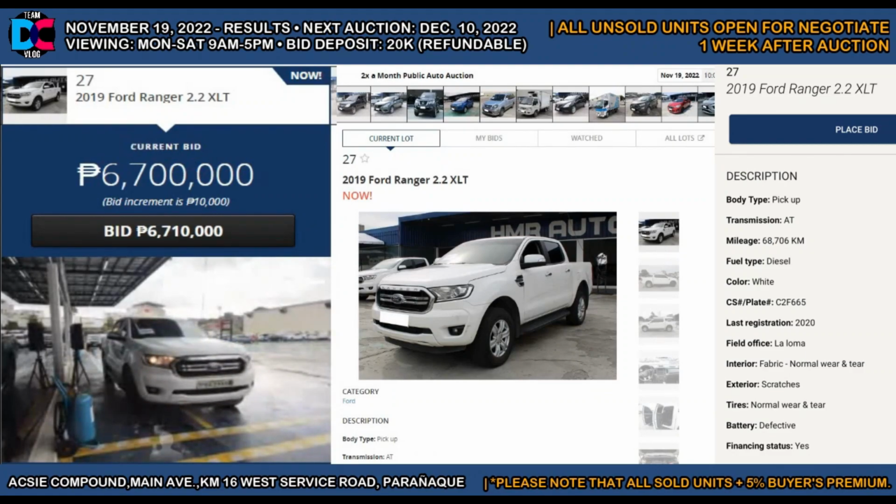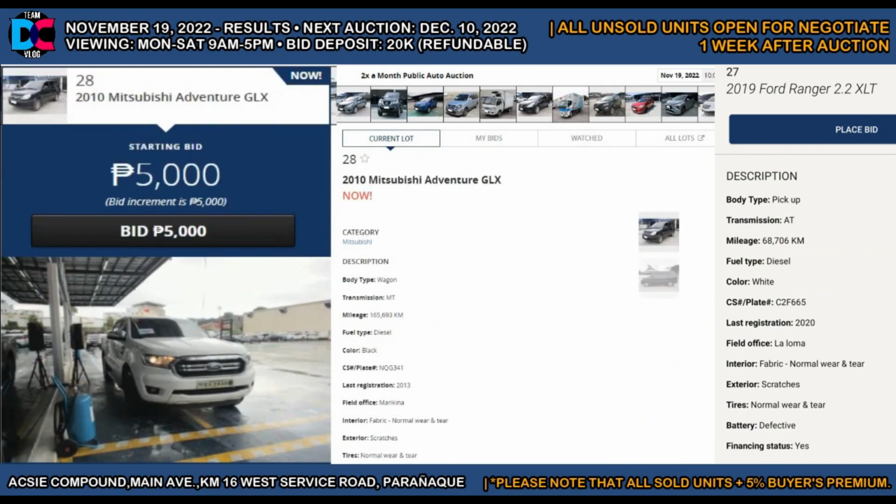Looking at 670. At 670,000. Who's going to start me out at 670,000? At 670,000 to start. Do we have an interest at 670? Last call for any interest, ladies and gents, at 670,000. We'll pass that in and move on to our next lot.